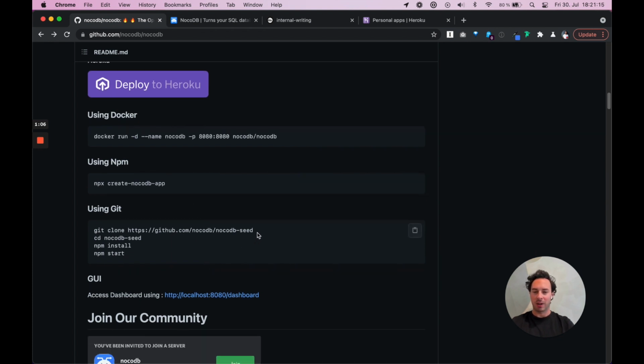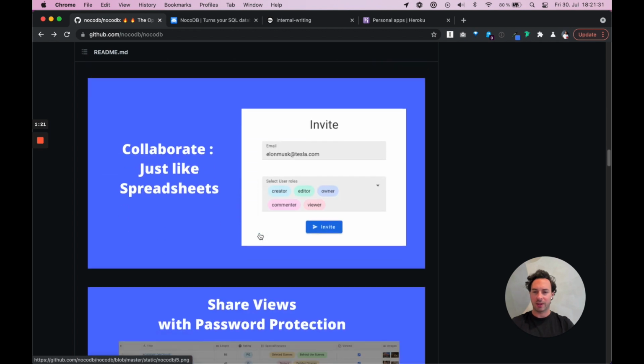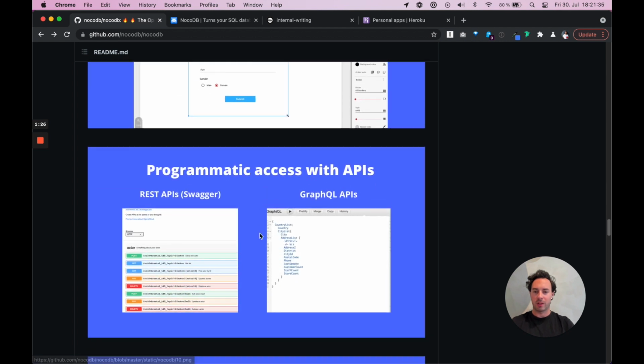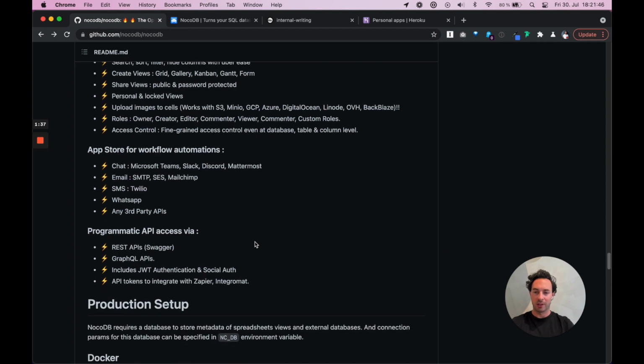And you can also run it locally in this repository, which takes in an NPM package called Nocodb, and then just runs a simple node thread to open it. There's lots of cool projects and features here for this. One of the, I think, most important ones is that it comes with a REST API or a GraphQL API out of the box. So this is super special.